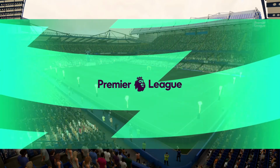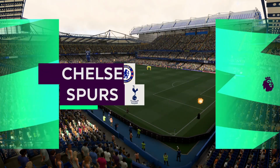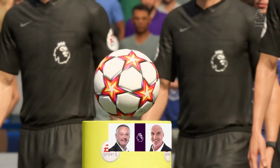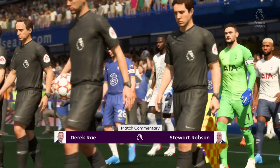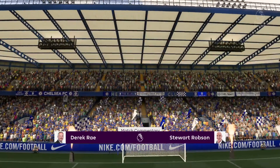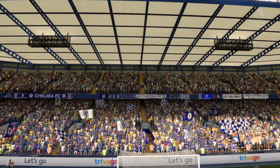Welcome to Stamford Bridge here in West London. And when you think of the Battle of the Bridge, you think of 2016 when Chelsea officially ended Spurs' title hopes with a 2-2 draw. Chelsea against Spurs today. Derek Ray alongside Stuart Robson here on the gantry. Stuart, what are you looking forward to seeing?